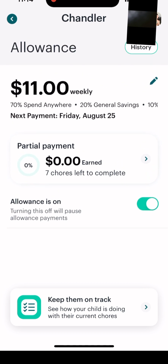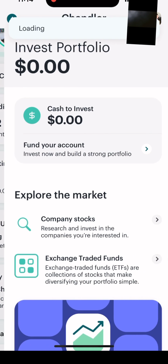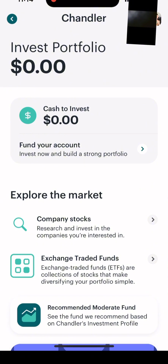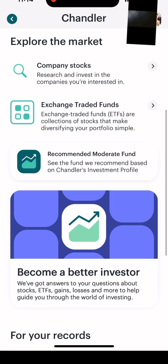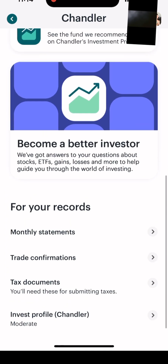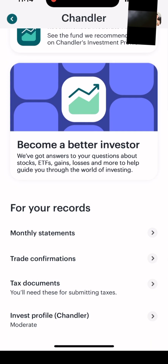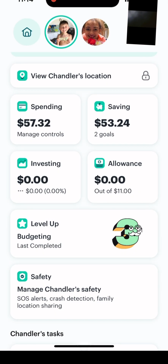I was really impressed. There's not a lot they can get away with without you knowing. If you want them to invest some money every week, you fund their account, and it tells you all the actual stocks and exchange-traded funds, which I do not do any of yet. They are still kind of young for that, I do believe, so I will jump into that later.